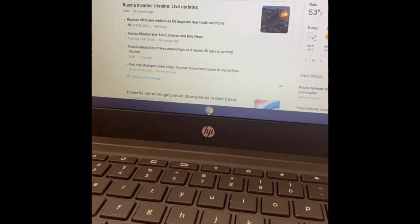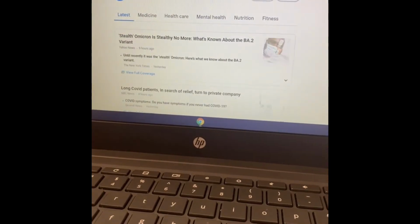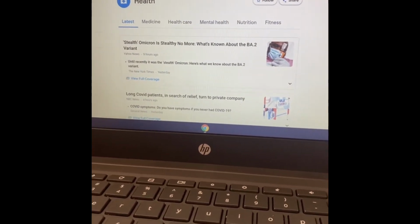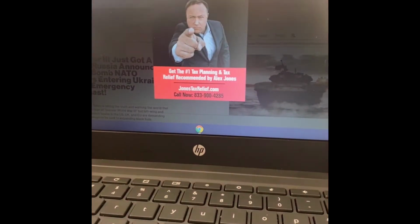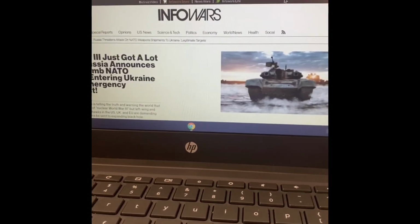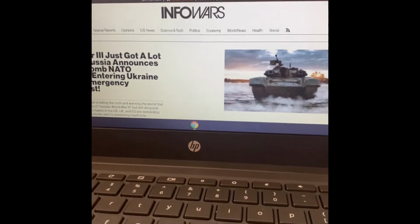Also, I'm taking this time to look at the news. I use Google News to find news. They tie it into Democratic views. And then I do InfoWars. They're more Republican. I'm not either of them. I don't care about any of that, but I find it really important to look at what both sides are talking about so I can stay truly informed.